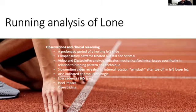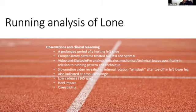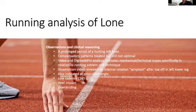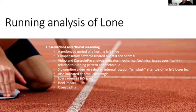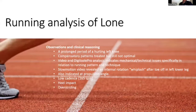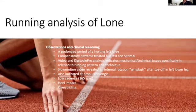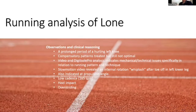So we did a running analysis of Lone, and that, together with the clinical reasoning from our history of having her in the facility, gave us these bullets that we were looking into. First of all, she had this prolonged period of a hurting left knee, which started 1 year before she met me the first time, but then it got better, but she was still struggling with it. We had these compensatory patterns that we treated, but it was not optimal.